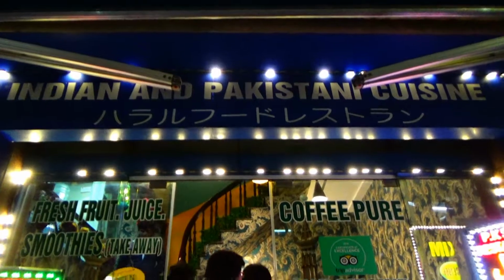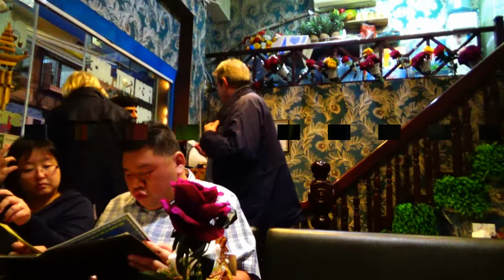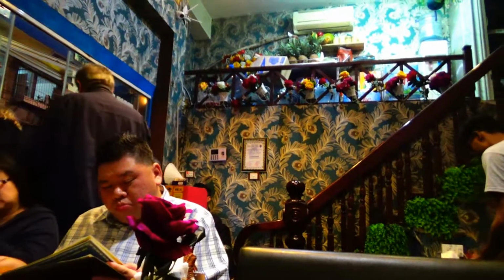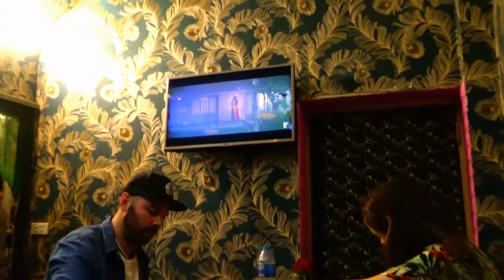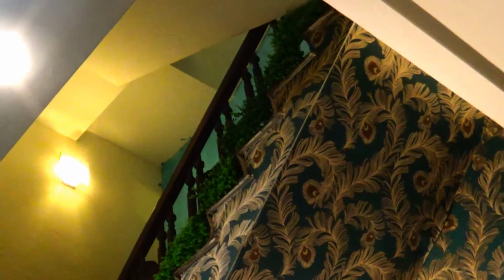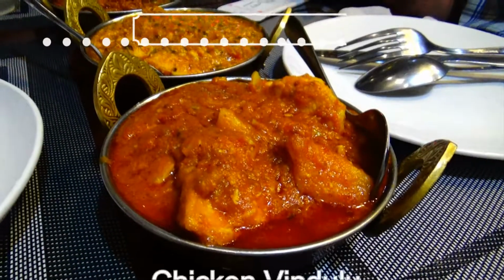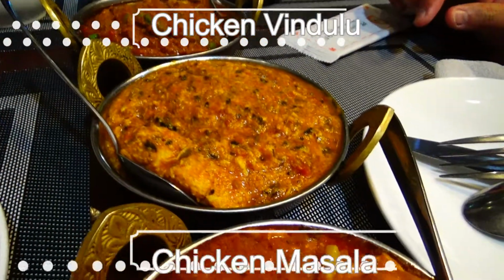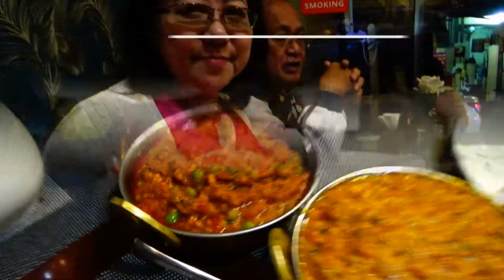Alrighty, welcome to Indian and Pakistani cuisine. Let's go inside and see what Pakistani and Indian cuisine we can have. So food has arrived, as you can see. The first thing we got is naan bread, garlic naan to be particular. And then we got chicken vindaloo, and chicken masala, and then we got mutton khamir.